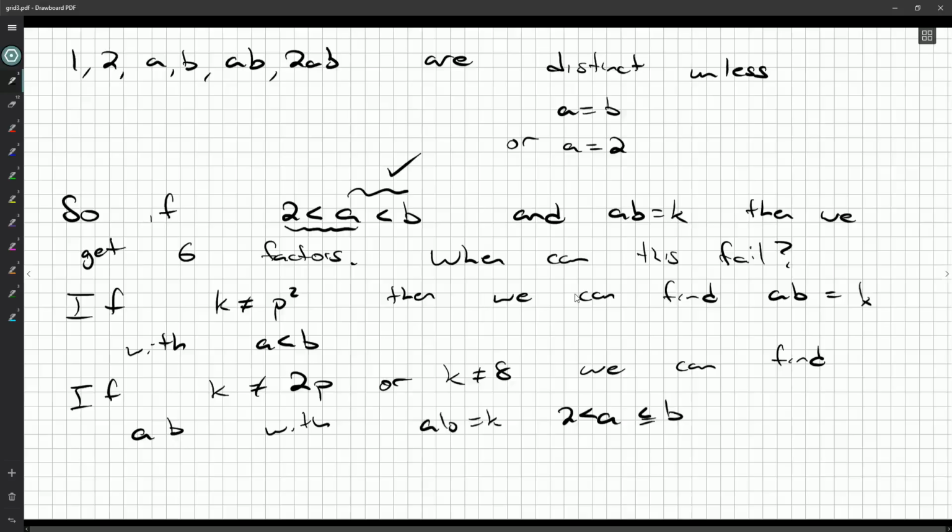Yeah, I think that'll cover it. But let me just run through it again, because you don't want to say, I think that'll do, and then run into a problem later on. Okay, so how can this fail? 2 could be equal to my lowest factor.